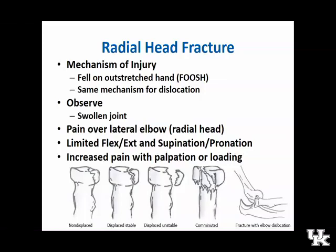Swollen joint, pain over the lateral elbow. They will not like pronating and supinating because that's rotating the radial head. So that's usually a good indication of that. You certainly can have a fractured dislocation, like a posterolateral instability with that. That's a pretty obvious deformity. These are not. Okay? So if they really don't want to move and they haven't been x-rayed, you might want to get them x-rayed before you start trying to move them.